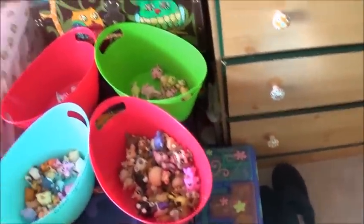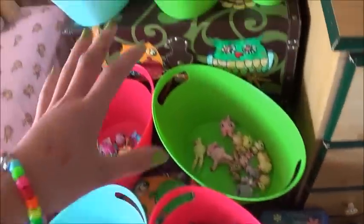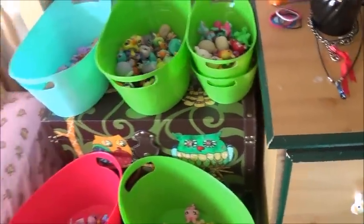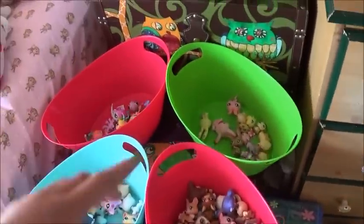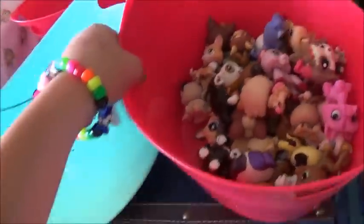Anyways, so today I'm going to be showing you how I organize my pets. I'm going to show you how I organize my LPS. So let's begin with pets, because it's kind of on top of everything, so I kind of have to take them off. So let's take these down.